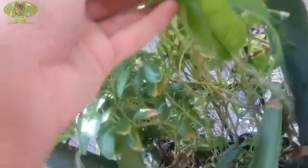This is one of my Pothos here, like a big leaf Pothos, or Philodendron. I think it's a kind of Philodendron. Pothos and philodendrons are closely related plants anyway, so it doesn't matter.